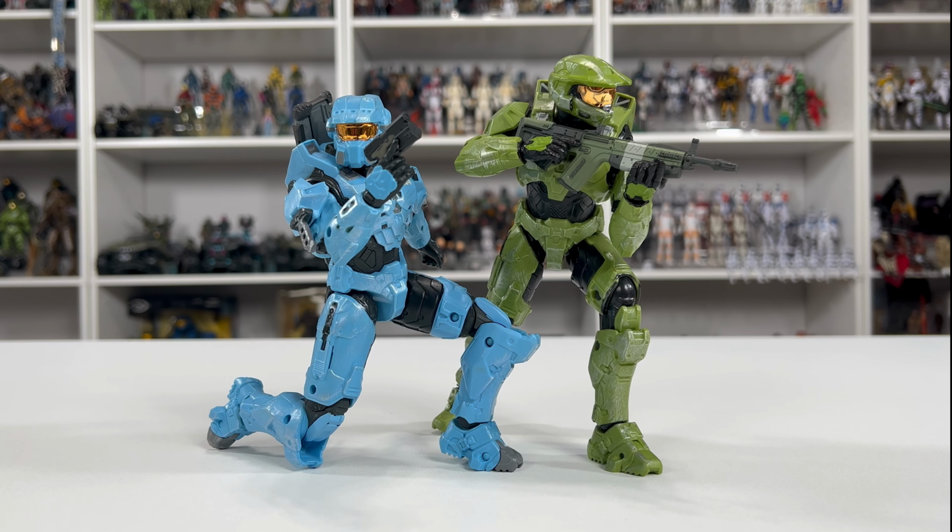Of course, I'll give you an epic posing of these two, and just showing you how beautiful they look together. The appearance of these Spartan collection figures is honestly top-notch. And it's those visors that really make it for me.